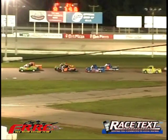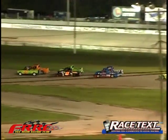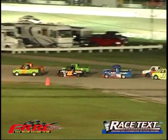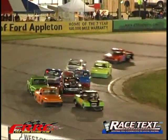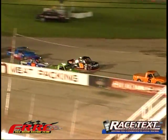Puts Brett Van Horn on the outside of Mickey Schulley in that third row with Jacob Bolding right behind too. Like we said, a lot on the line for those two. They'll try to find their way through. We're back to green.